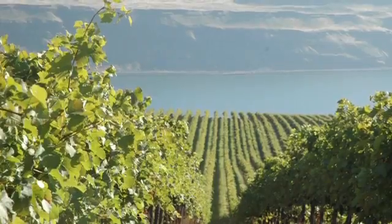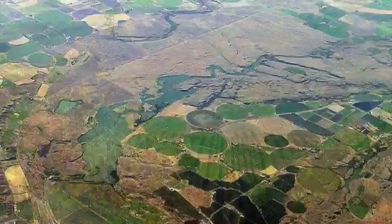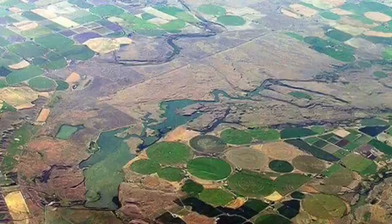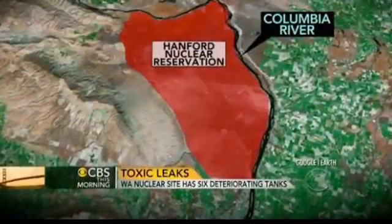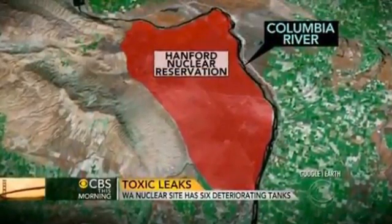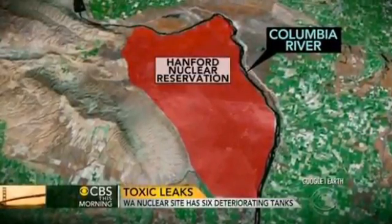Washington is said to be the second largest wine producer in the U.S., and internationally it's the third largest food exporter and agricultural products, such as fresh fruits, vegetables, dairy products, and seafood. New accidents and leaks have raised the specter of crop or livestock contamination, and they pose a risk of threatening Washington's $51 billion agricultural industry.